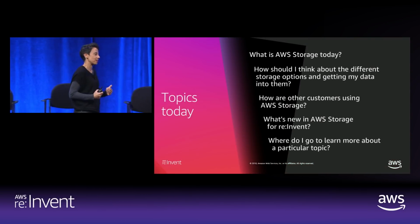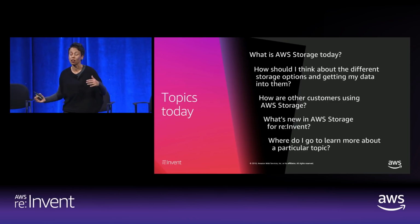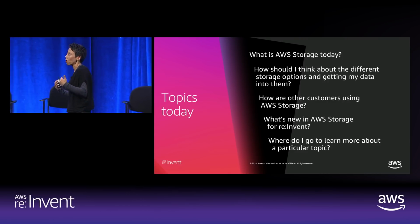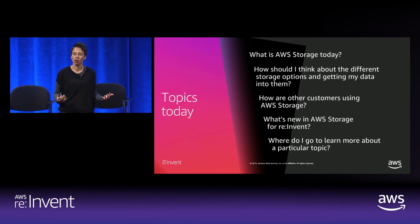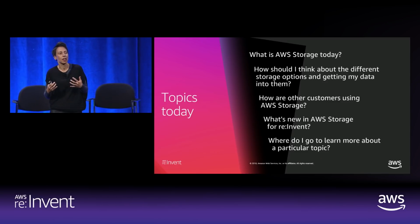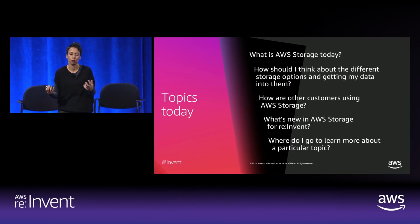So here's what we're going to talk about today. I am going to avoid the laundry list. The laundry list is where you see bullet list after bullet list of new capabilities. What I'm going to focus on is to walk through the mental model for how you should think about the different storage offerings in AWS and what to choose for what adoption pattern. And I'm going to try to highlight the key takeaways for everything that we have in the storage portfolio.